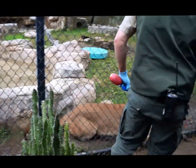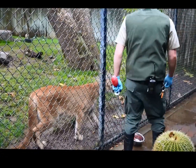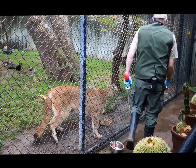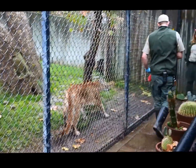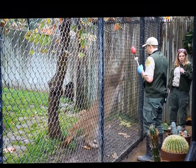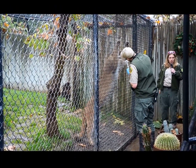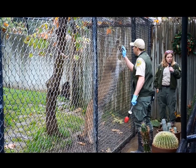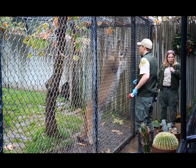So let me ask you guys, who thinks it sounds like fun to give a mountain lion a shot? Not many people, right? I do, but only because we practice it every day. So because we touch them in the shoulder or the hip, that means we can now do blood draws or vaccines all directly through the fence. Keeps it very low stress on the animals and low stress on us keepers as well.